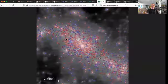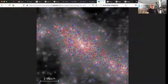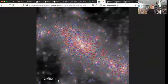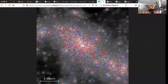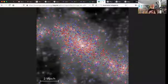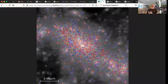And you'll notice right here, this is 2 million parsecs. So you take 3.26 light years, so we'll just say 3.3 light years, times that by 2 million. You've got 6.6 million light years across just right here in this line. So imagine all the galaxies and planets and stars and beings and souls you have just in that area right there. And these filaments are the foundation, the building blocks.